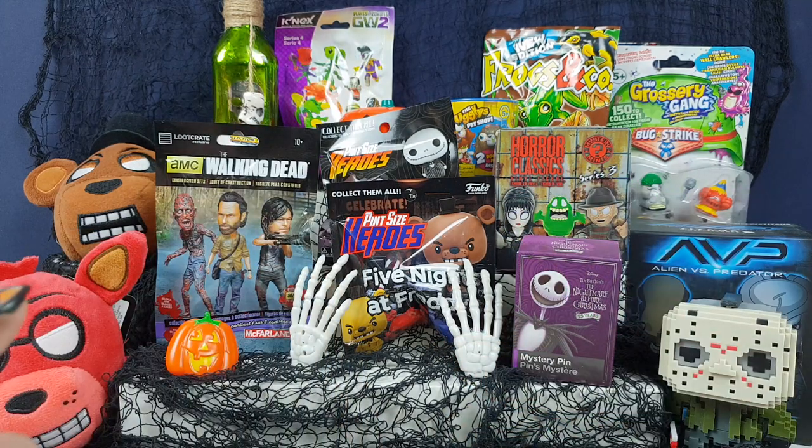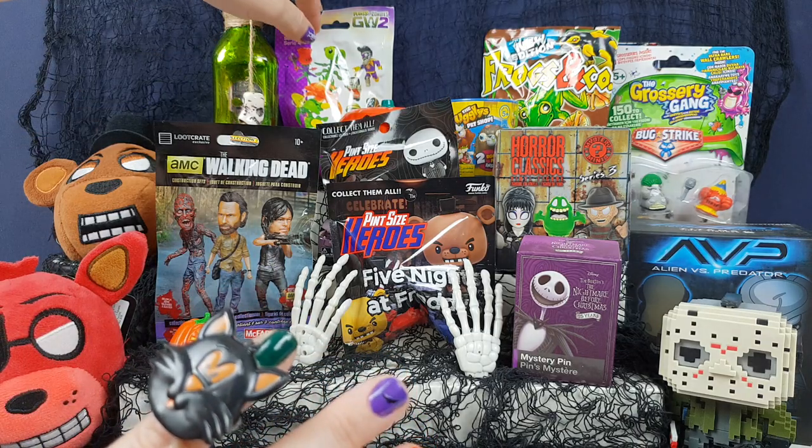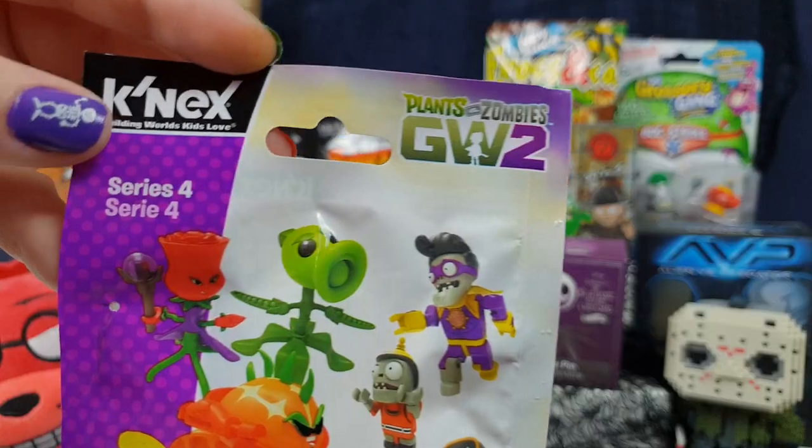So cute. Right, what are we going to open first? There's a lot of very, very cool stuff here. I'm going to go Plants vs. Zombies. Right, off the back here. I'm going to go for a little Plants vs. Zombies. I kind of fancy this.